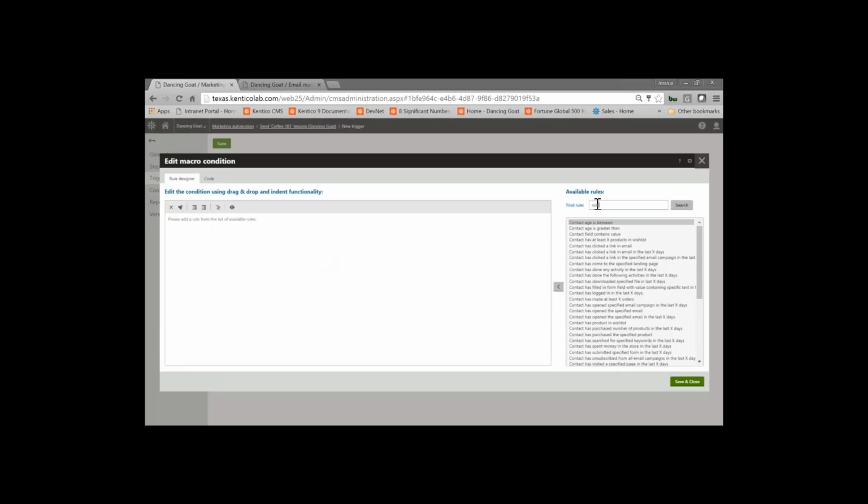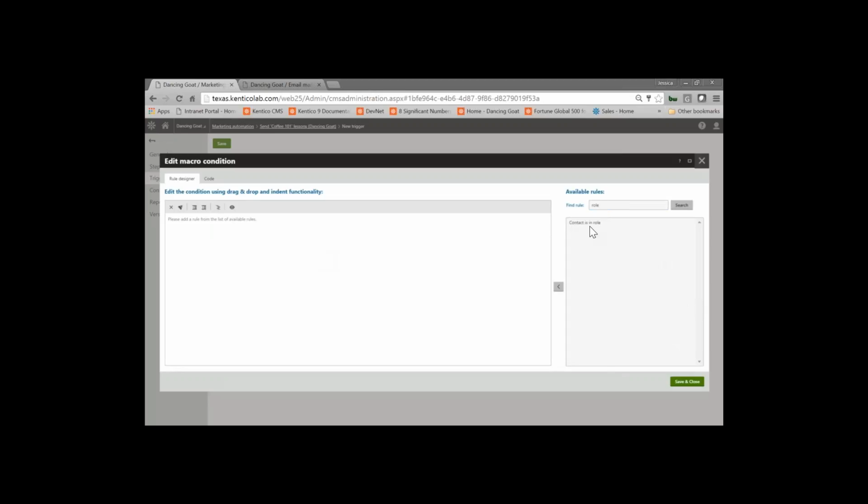and just type in role here to keep it simple. So contact is in role. So if they're in a specific role, then I'm going to automatically add them into this marketing automation process. Or you can also do it with contact management. Contact groups, which essentially is allowing you to segment your audience. So then based on the cold leads or the contact status or roles, you can have different marketing automation processes as well as personalization variants.